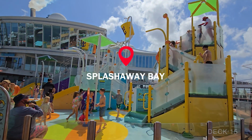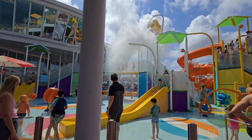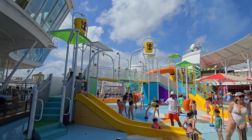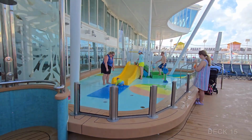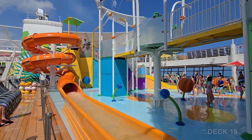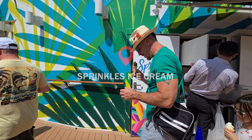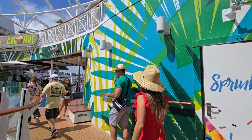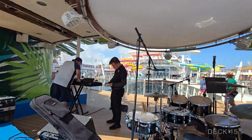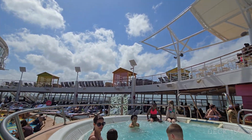There's also Splashaway Bay. This is where all the kids can play. They have slides, they have splashy buckets, they have all kinds of different things to play with. There's also a babies area, which is very nice. And of course, if you get hot, there's always Sprinkles ice cream. There's an employee that will give you a cone, which is nice. And we're going to head to the last pool. They all have hot tubs, which is really nice.